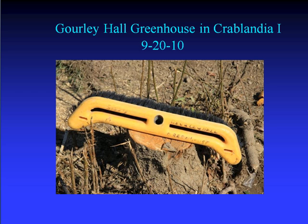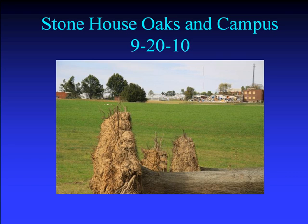And on top of one of these crab apples, I really don't know where it came from or when it got there, but it's from Gurley Hall Greenhouse, about a quarter to a half mile away back on campus. So how it got there, you just have to imagine.